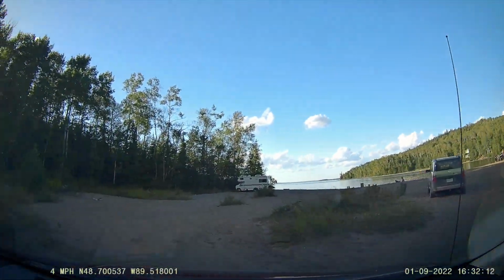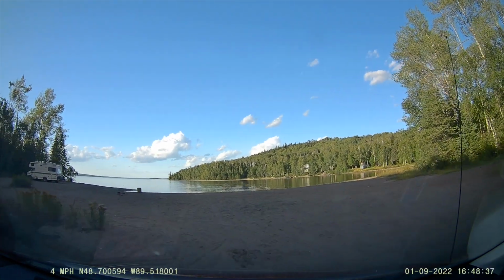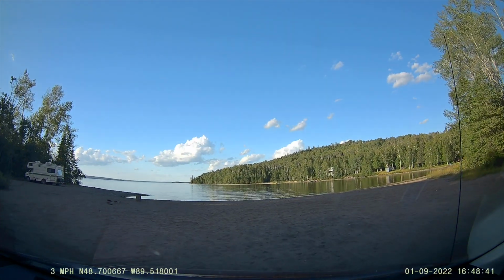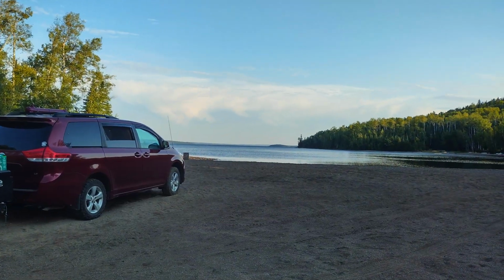We nearly got stuck in soft sand at this beach campsite on Hawk Island. But with some patience, we managed to find a piece of firm ground for the night. Thanks to iOverlander again for a beautiful free camp spot.